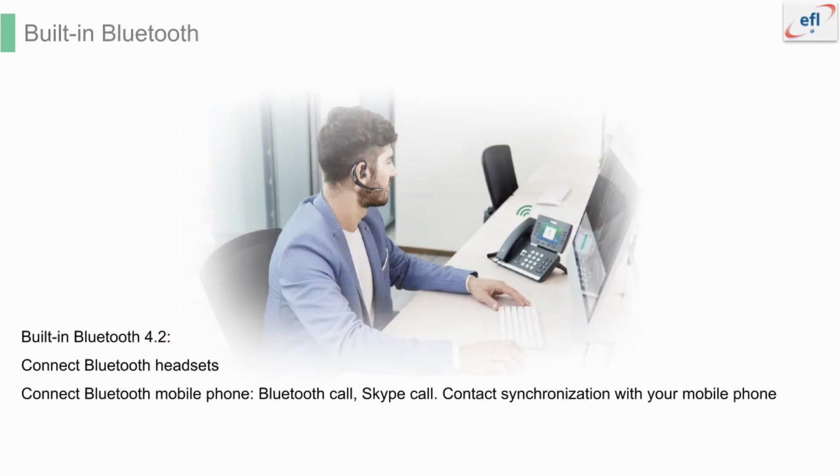Another key feature is built-in Bluetooth, giving users the ability to connect wireless headsets which support this capability. With other models, i.e. the T4S series, a dongle is required. This is no longer the case for any of the T5W series IP phones.